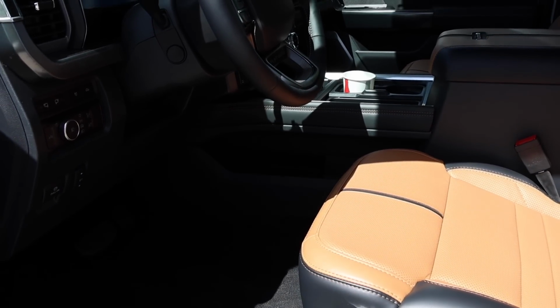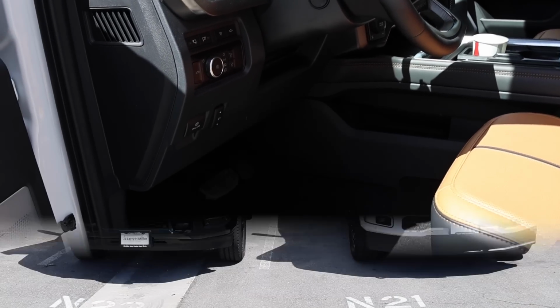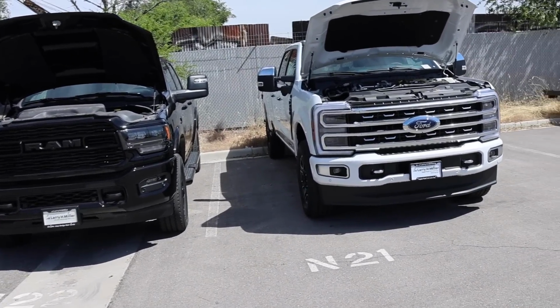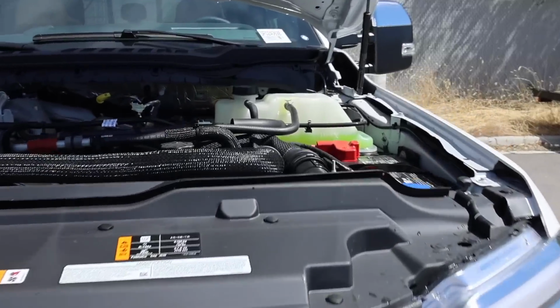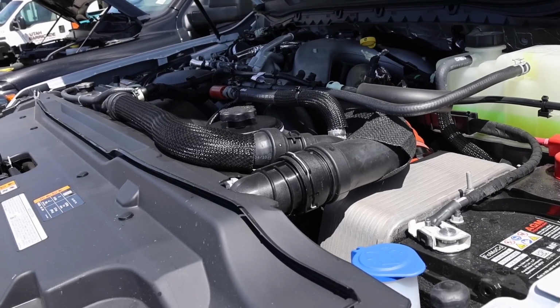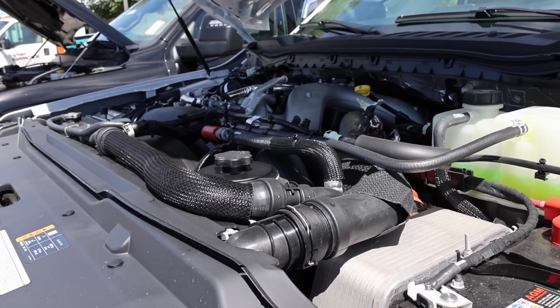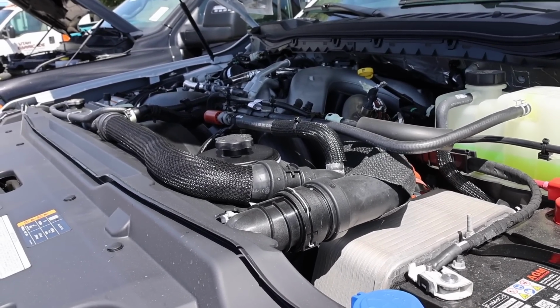But yes, what does the Ford and Ram have that Chevy and GMC do not? Well, let's pop the hood first. As you guys know, Ram has always had two diesel options, and for 2023 plus Ford Super Duties, they added a second diesel option. Now, why is that important? Because a lot of people would probably say that 500 horsepower and 1200 pound-feet of torque is not much different from the 475 horsepower and 1050 pound-feet of torque in the standard output, although most people would say no, that's definitely a huge jump, and it is.